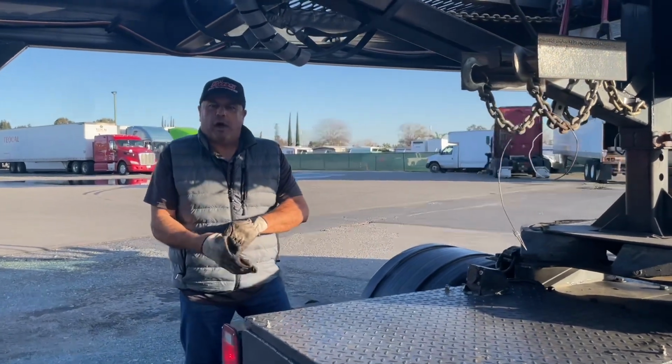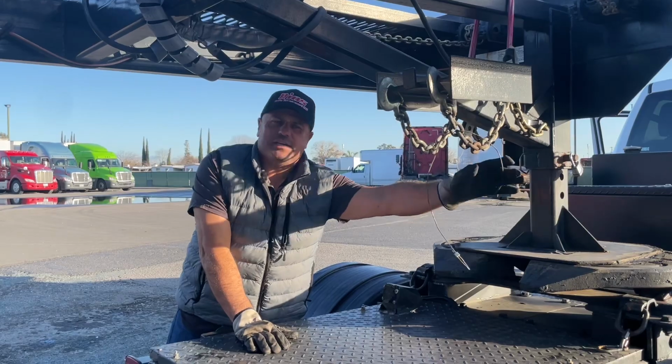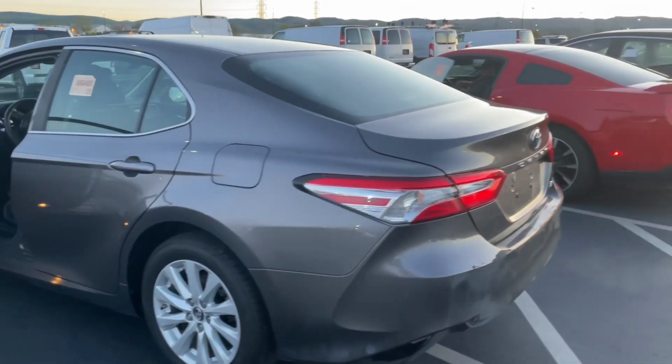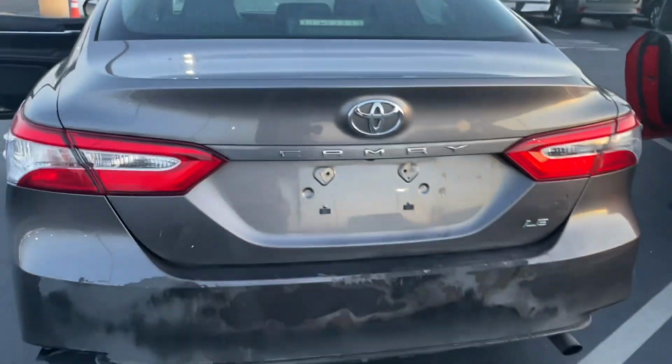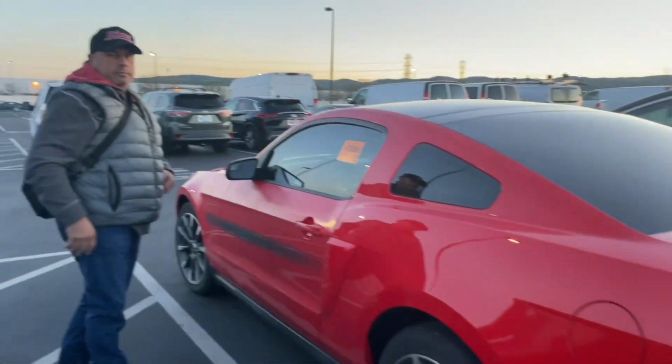And we are going to be hauling 4 vehicles today. We're picking up 4 vehicles in Tracy. Do you have any questions? It's 5:18 p.m. and we're at Odessa in Golden Gate in Tracy. We're picking up this Toyota Camry and this Ford Mustang along with 2 other vehicles.